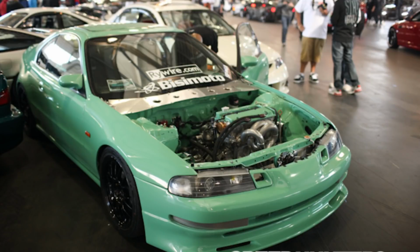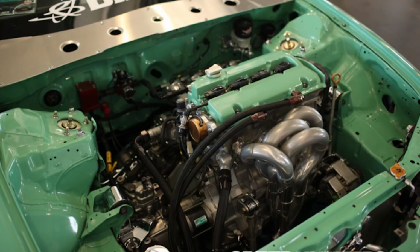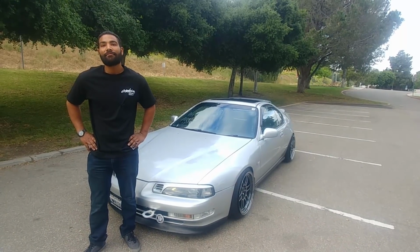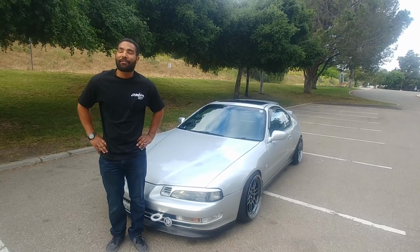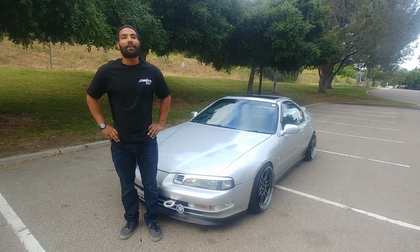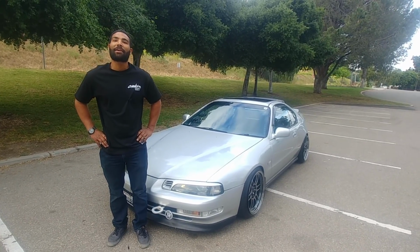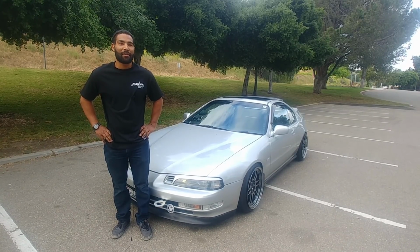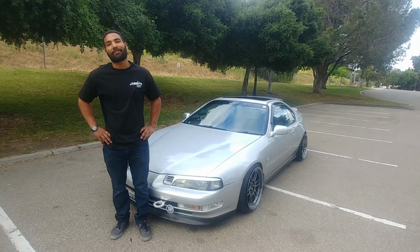I looked around at all these other high-end cars, and there's a Prelude. So I started looking at it and thought, wow, this thing actually looks really good. I didn't know you could build this car. I think it was phase 2 when it was the mint green, that's when I first saw it. It really got me thinking, you know what? I can build this thing. I'm gonna keep it.